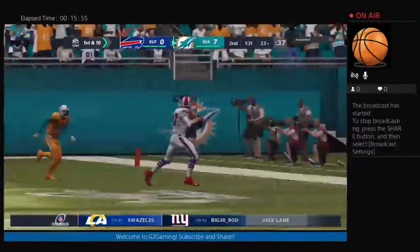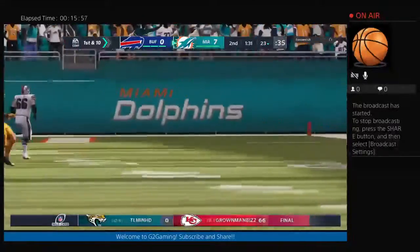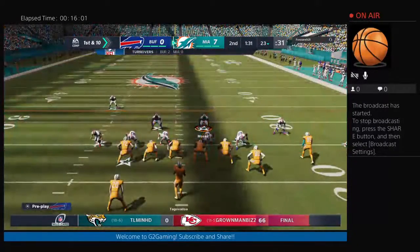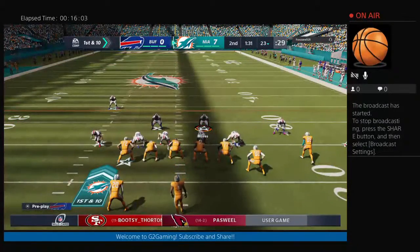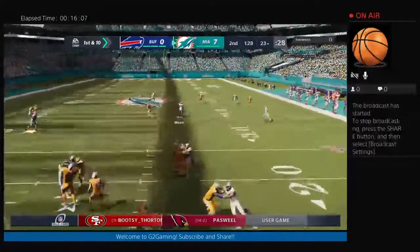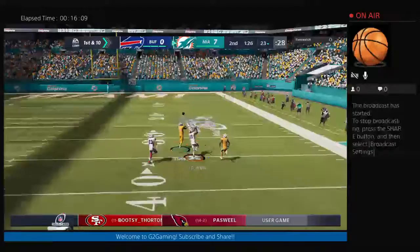It's caught inside the 30. And he scored. 14-0. Miami has touchdown. And all the way in for a touchdown. 2 opportunities to score. A big play there. 77 yards. And the Dolphins strike quickly here for 6 points.